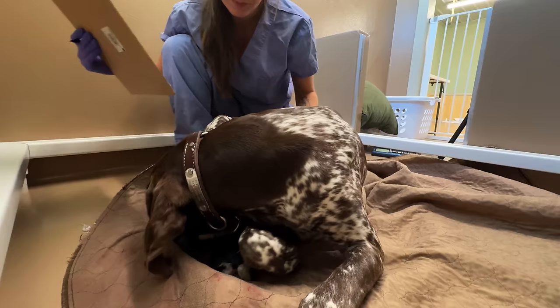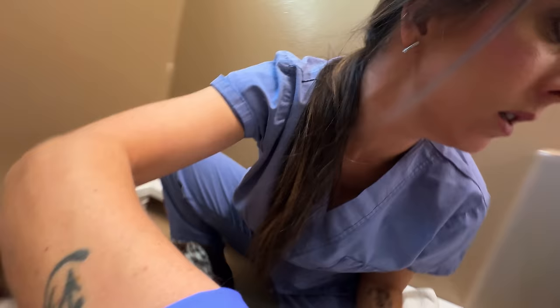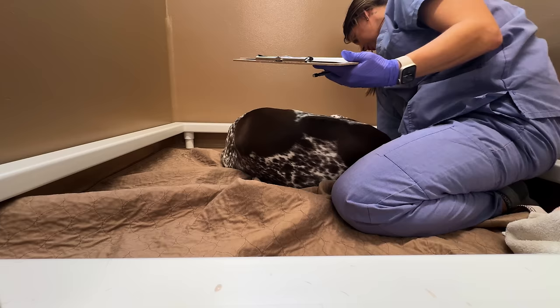Yeah, more pushing happening. We know that he's got a big old saddle. Yes. And once she has a couple more puppies, this one puppy won't get all of her attention. She'll be able to spread that out a little bit more.